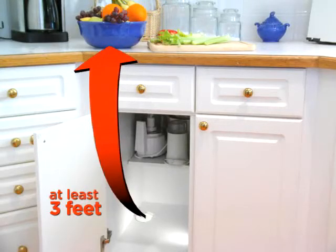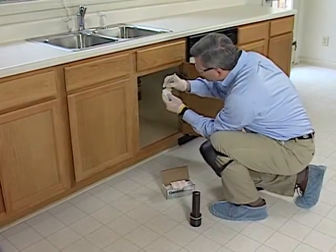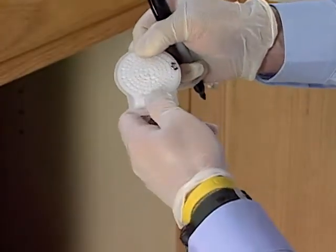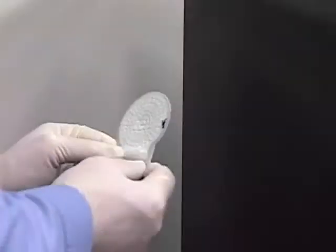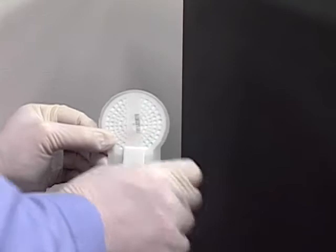Here's a good place for a Gentrol Point Source device. Mark the month of the service on the outer ring, then activate it by pressing firmly on the pouch on the side of the device until a snapping sound is heard. This means the contents of the capsule have been released. You can place the device horizontally or vertically by removing the paper backing from the sticky pad and pressing firmly onto a clean surface.